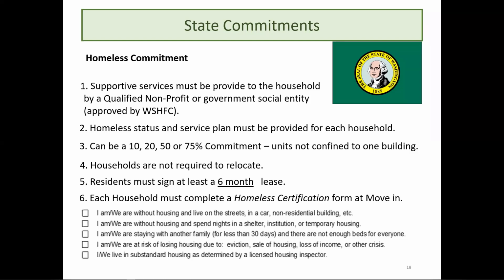Units not confined to just one building. This is throughout the property. Households are not required to relocate, and residents must sign at least a 6-month lease. Each household must complete a homeless certification form at move-in. On that certification form, it will ask the following questions.